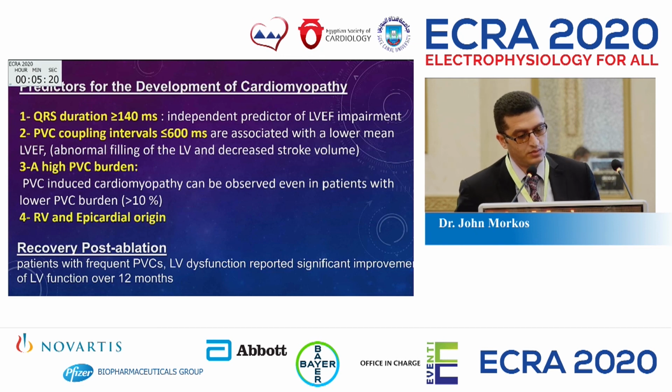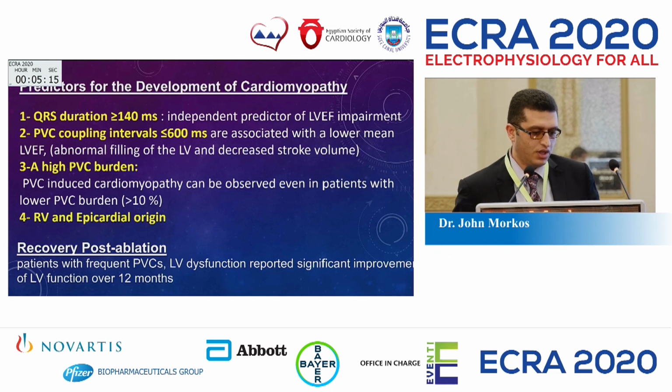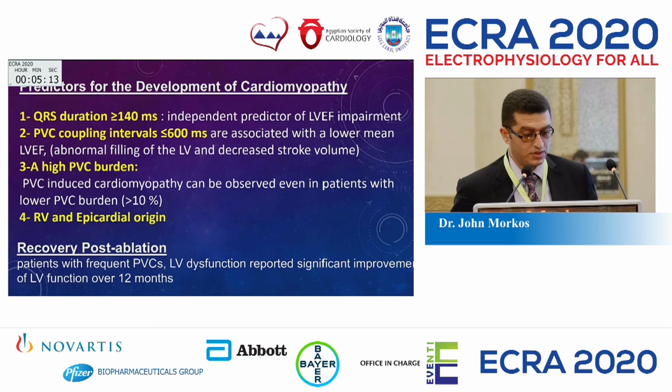Prediction of recovery time of ejection fraction is about over 12 months.